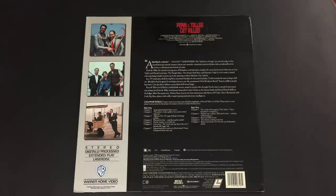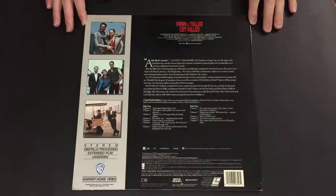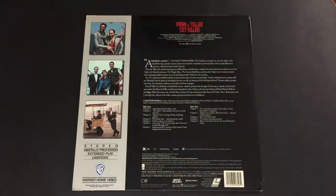It could just be 1.33, or I would guess this was a flat film, so it could be open matte, but I believe this is actually widescreen. I looked it up on the database, and I just can't remember off the top of my head, but I think it's widescreen. But anyway, just a very nice, apparently super rare disc that I'm glad I picked up, and the typical Warner Art jacket on the back, which actually I have to say looks pretty good. And I'm just glad I'm finally going to sit down and watch this all the way through.